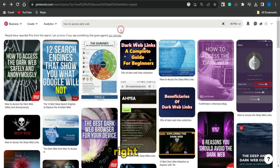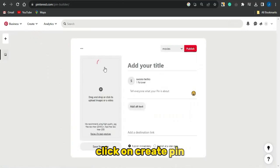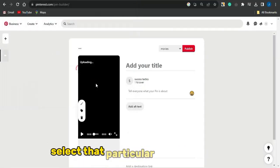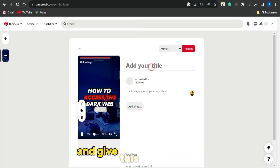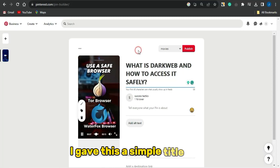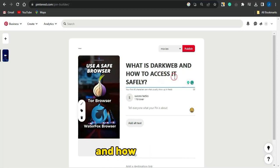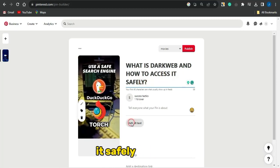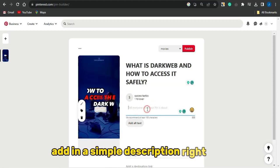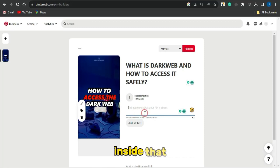If you do that, to post your content, you want to come right here, click on create pin, and simply click on this particular icon right here, select that dark web video and give this a simple title. So you can see I gave this a simple title which says what is dark web and how to access it safely. Right now you can add in a simple description and insert that in right here.